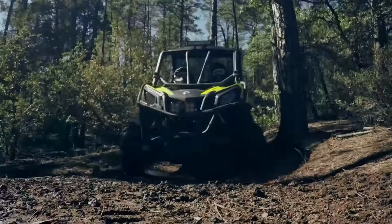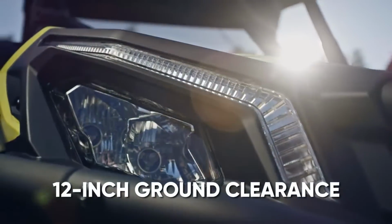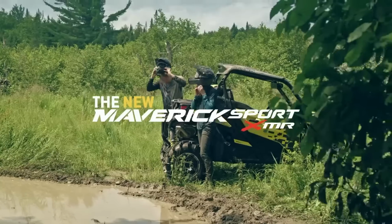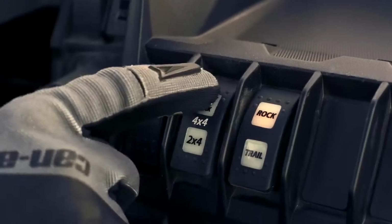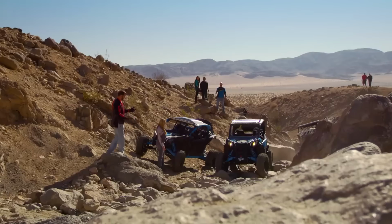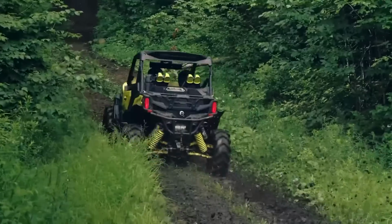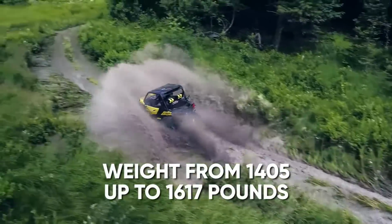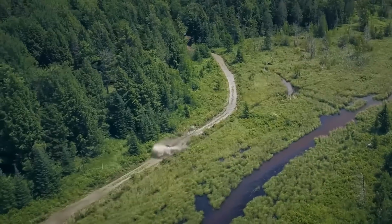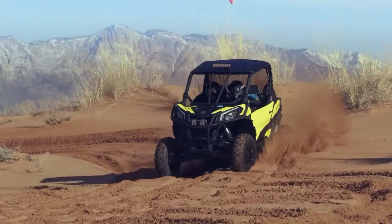The Sport model has 11.5-inch front and 12-inch rear suspension travel, 27-inch tires with 12-inch wheels, and a 12-inch ground clearance. The Sport XMR model has 14.75-inch front and 14.5-inch rear suspension travel, 30-inch tires with 14-inch wheels, and a 15-inch ground clearance. The Sport XRC model has 14.75-inch front and 14.5-inch rear suspension travel, 30-inch tires with 14-inch wheels, and a 16-inch ground clearance. All models have a 10-gallon fuel capacity, a 1,500-pound towing capacity, and a weight from 1,405 up to 1,617 pounds. The Sport XMR and XRC models also have a winch standard. The Can-Am Maverick Sport is a powerful and versatile machine that can handle any terrain and challenge.